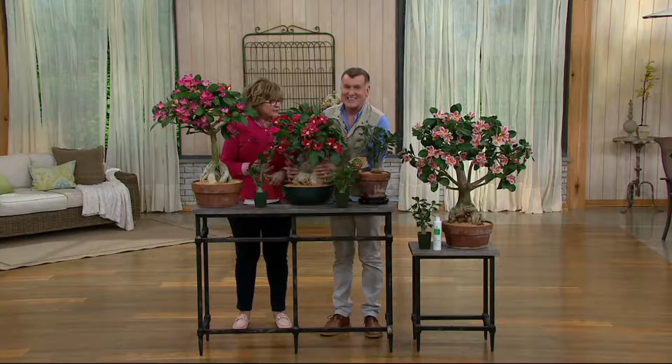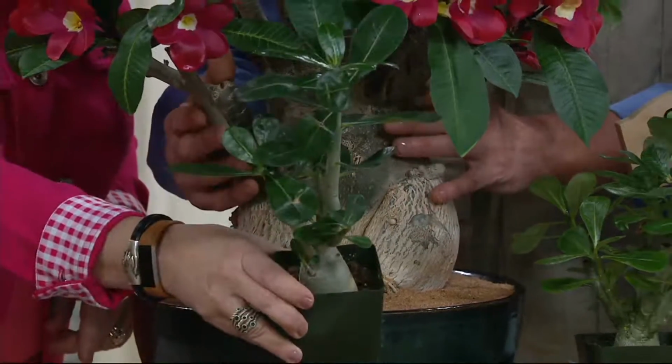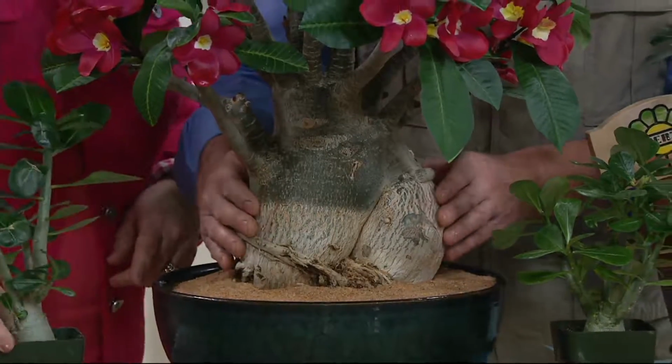They make a great gift because they already look like a little bonsai tree. Right out of the box. Right out of the box. Yeah. Like this little guy is what you're getting right here. Yeah, look at that. But there's so many reasons people like these.